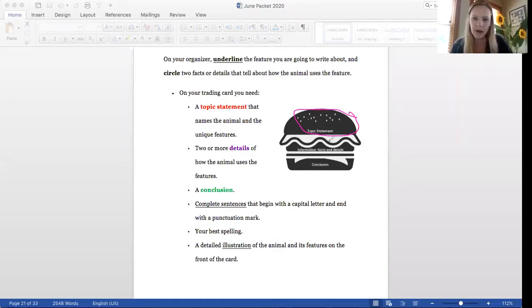So that's going to be right here, these information, facts, and details, the meat, the cheese, the lettuce in your hamburger. And you're going to have a conclusion. That's the last part of your hamburger. That's the bun at the very bottom that rounds us out, that pulls it all together.